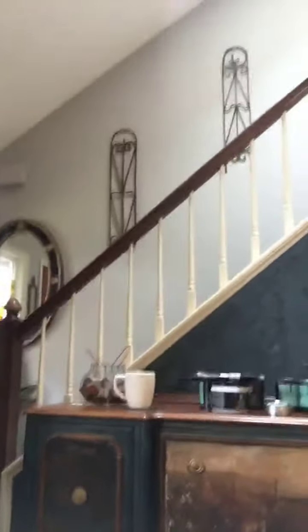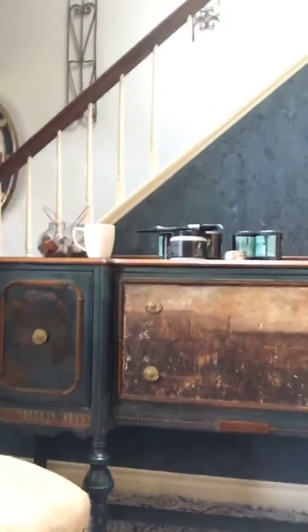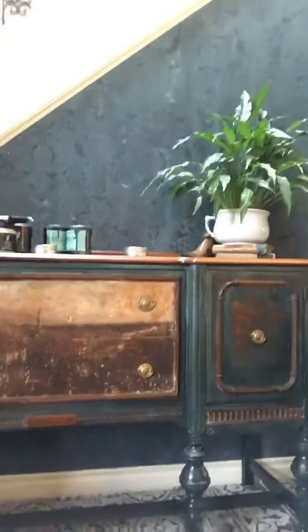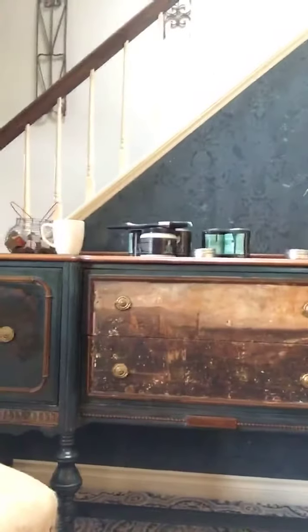Sorry, I'm on this stupid tripod. But look, it's absolutely gorgeous. The colours are just, my colours. I love them. So let me talk to you. Ooh, close up. Let me talk to you about the products.